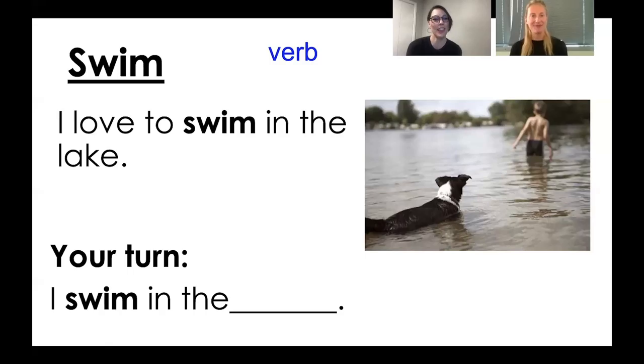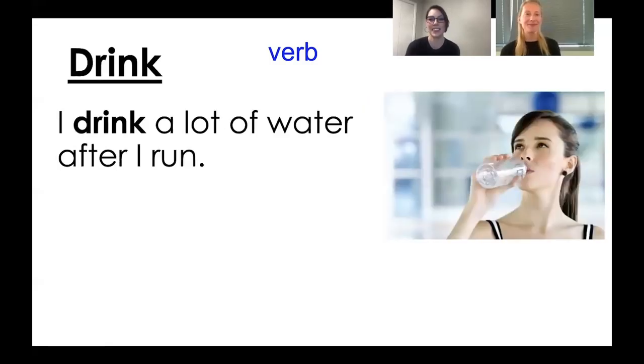Let's do it. Drink. So I see there's a girl drinking water here. Drink is another action word, a verb. So why don't we all drink? I actually have some soda here, but if you don't have a drink, you could just pretend. I'll have to pretend. You have a cup or something. Okay. So let's have a drink. I'm thirsty.